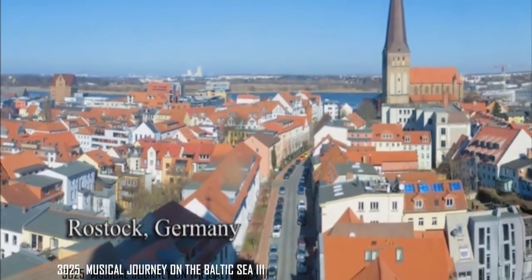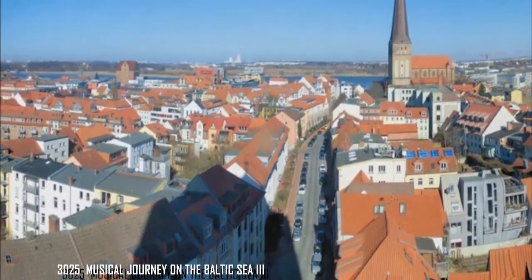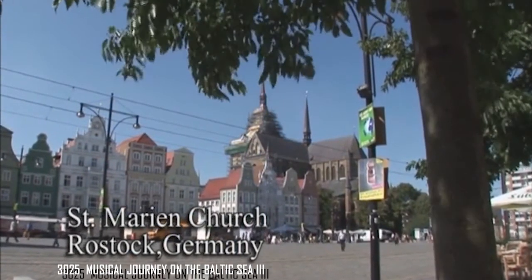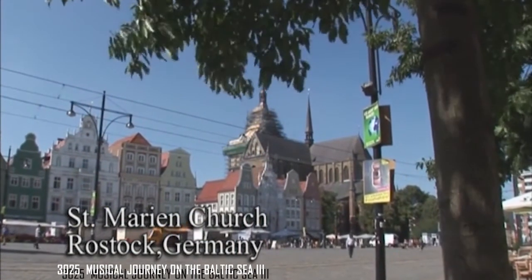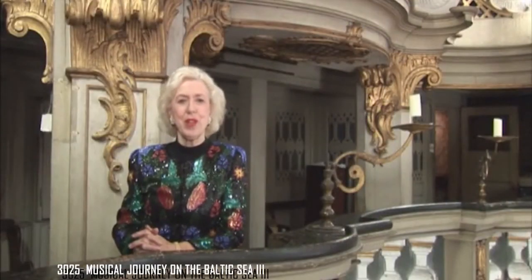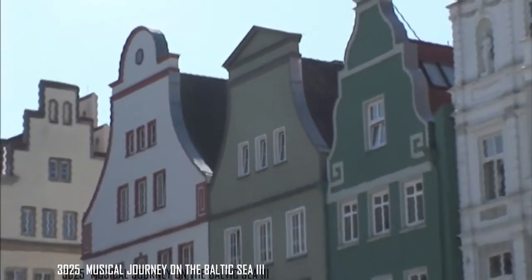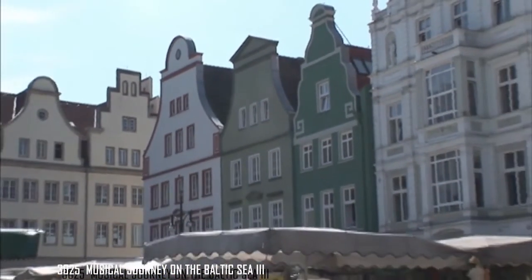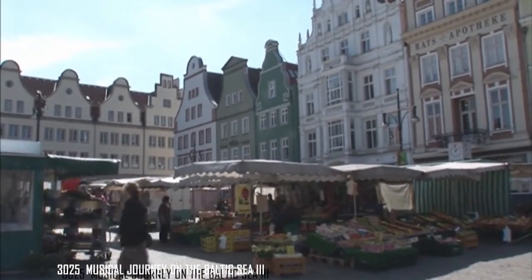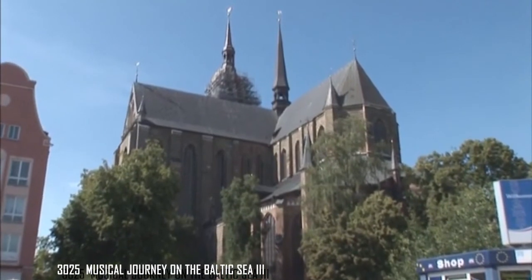Our musical journey on the Baltic Sea begins in Rostock, Germany, where we visit the Marienkirche in the town center. Although much of Rostock was destroyed in World War II, one of the oldest and most picturesque places of Rostock is the New Market Square, with its 13th century town hall, the 15th century Kerkhof House, and the St. Mary's Church, built in the 13th century.